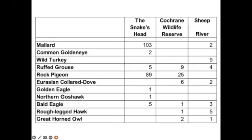So here we go into the individual species numbers. Some of the notable things are the Snake's Head in 1987 had 70 rough-legged hawks. And compare that with this year. 70 in 1987, 54 in 1997. So that's a huge drop in the number of rough-legged hawks.